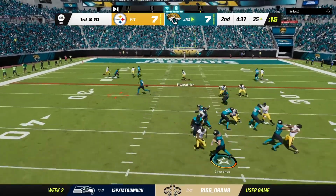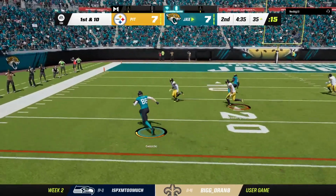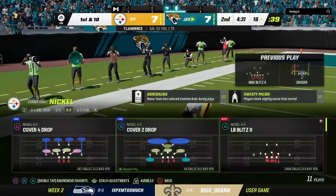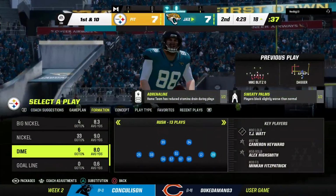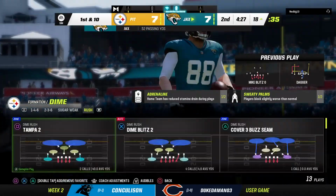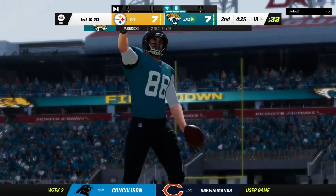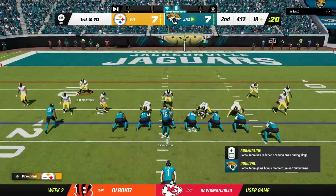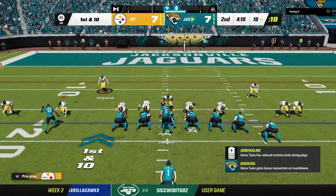And now they'll throw it with Lawrence. He'll get this to his tight end, Gesicki. And he's brought down inside the 20 at the 18-yard line. For a tight end, he's got good straight line speed, and on that route, he's often the guy that gets overlooked. Nice job there finding him in stride for really good yardage.